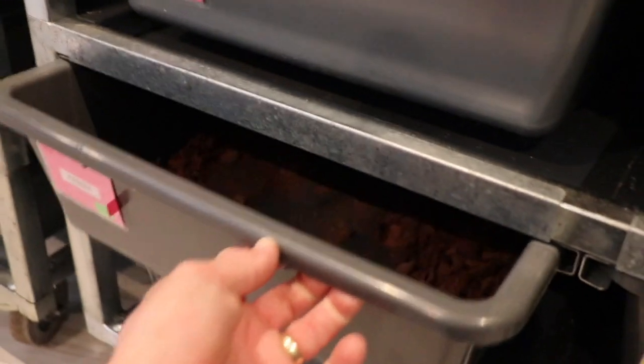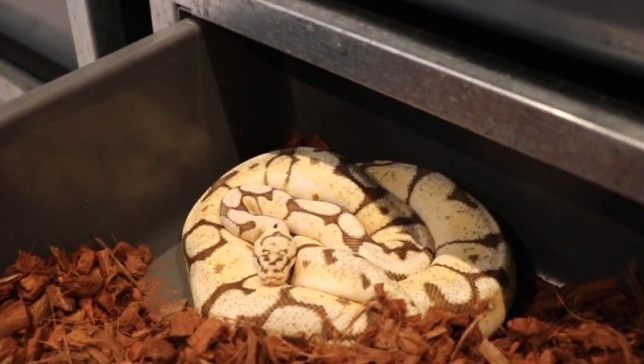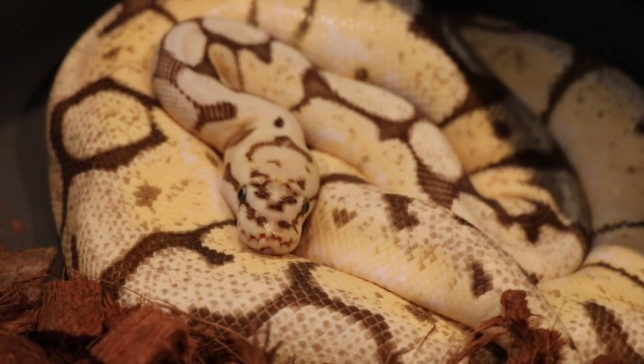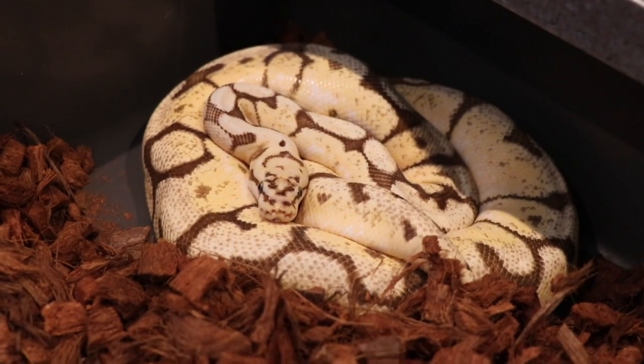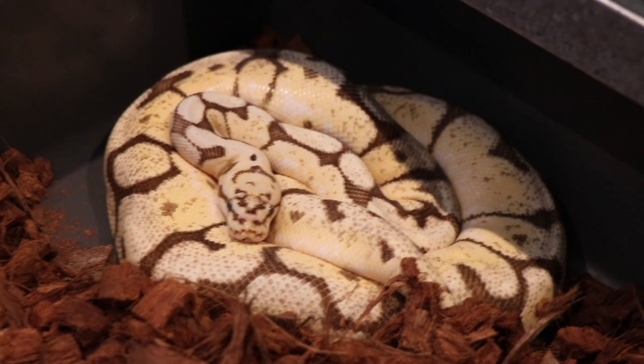Let's see, Inchy Pastel. Oh, this is the mom to the eggs that are in the incubator right now. She's a little thin because she just had eggs, I don't know, 4 weeks ago. She's a fire bee, and she's been right back on food. She got the spider in there. A lot of people don't like the spider, but you know, they do some awesome looking things.